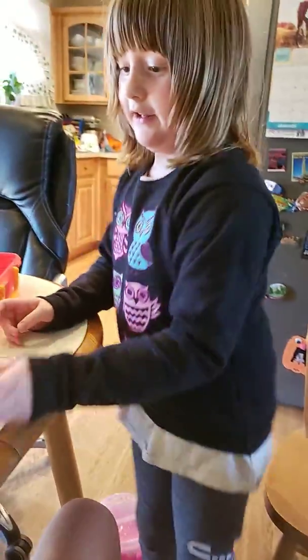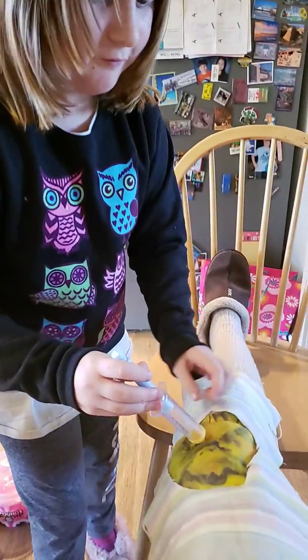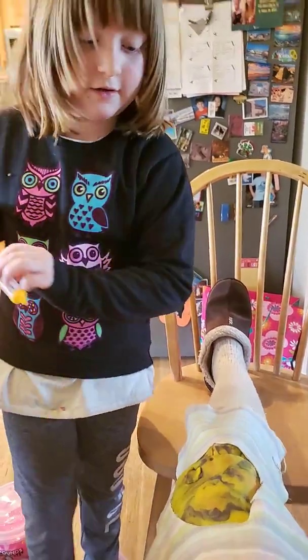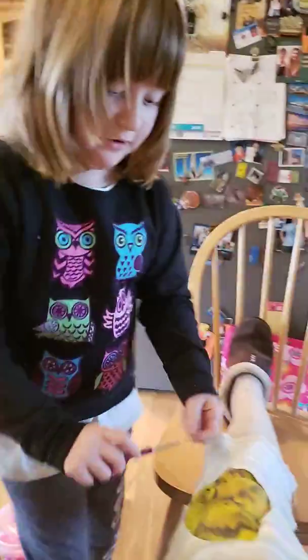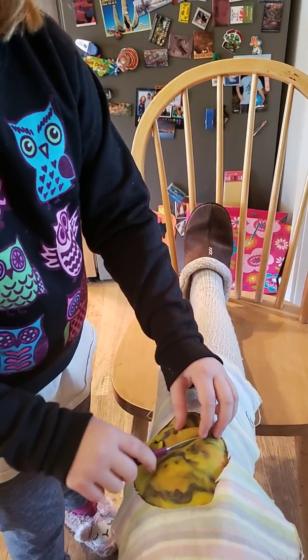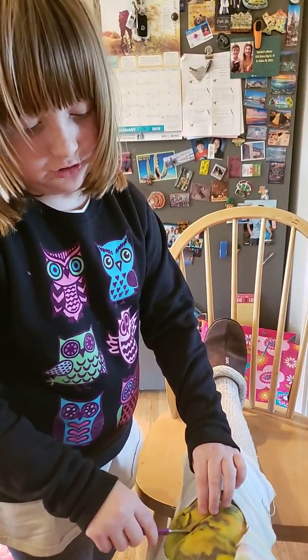Okay, so here we have it. I'm gonna cut it open after I put the medicine in. Okay, I'm gonna put it. So that'll help it not hurt and help stop the bleeding. Yes, I'll put some in here too. So now I will cut it open. Does that hurt? No, I can't feel anything. Good. That's what the shot should do.